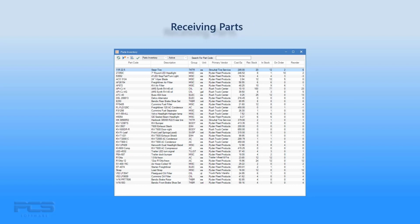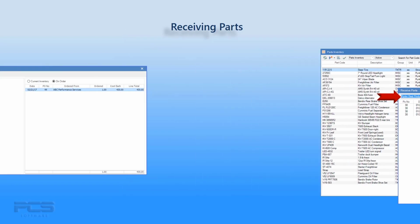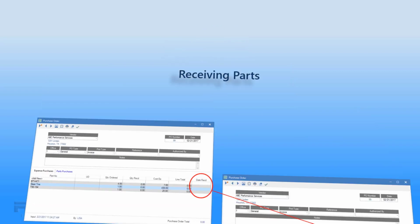Receiving parts. With Express TMS, parts can be received directly from the parts inventory screen. As inventory is integrated with the purchase order system, your shop management receives inventory into the system directly, eliminating the need to navigate to accounting and searching for individual purchase orders. Simply select the vendor with whom you have parts on order and click. Express will automatically receive the parts into inventory, update your stock levels, and update the purchase order. Again, all without any crossover into accounting.